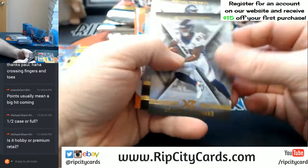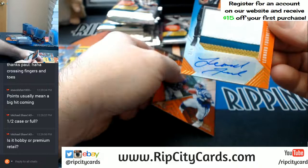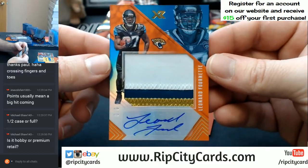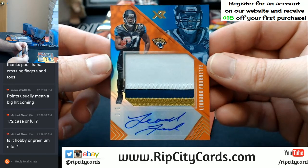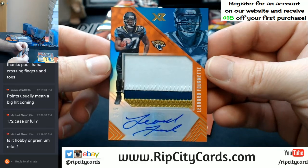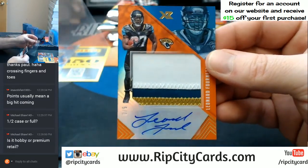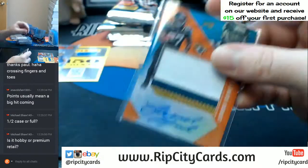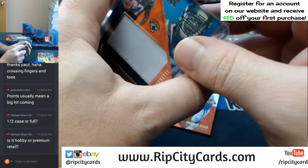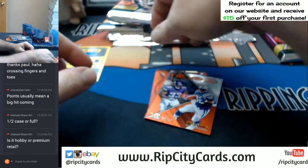I feel it. Thomas, Prescott, Jones, Leonard Fournette, Jaguars, 3 out of 5, uno, dos, tres, jumbo rookie RPA. That's what I'm talking about. That's a nice card. We've had some very nice stuff come out of this.